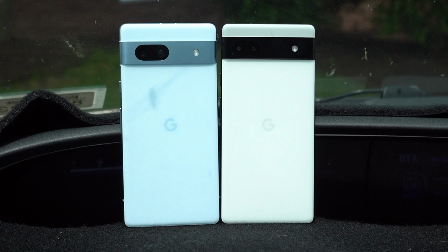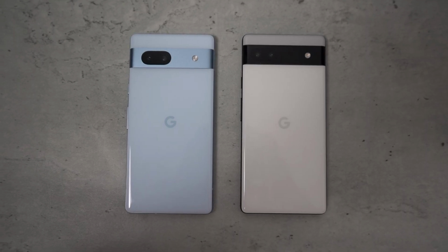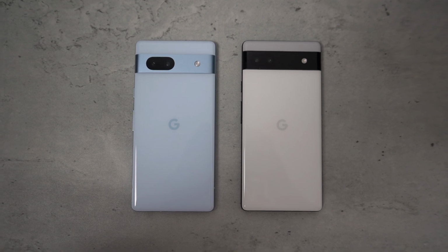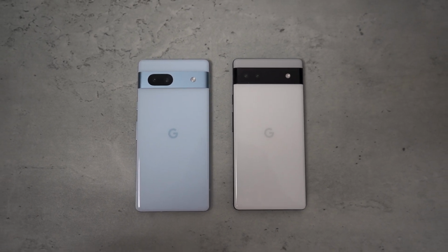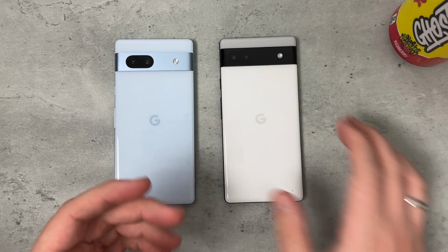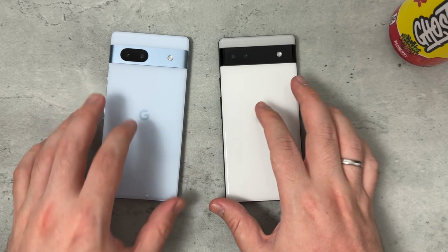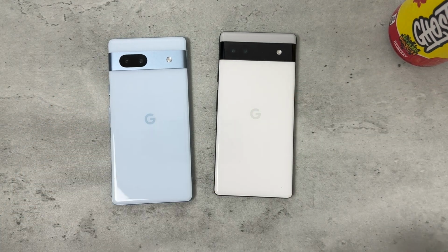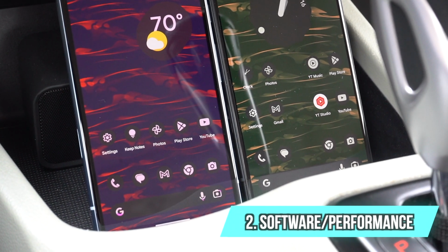So design-wise, which one you prefer comes down to personal preference. I like the Pixel 7a design because it's more modern, it's upgraded, and they have cooler colors, I guess. There is a sage color for the Pixel 6a, but I like the C that I have right here, as well as the Coral. Now that's going to bring me into performance and software on both of these devices.